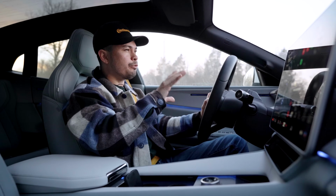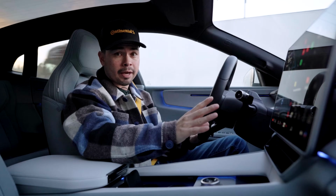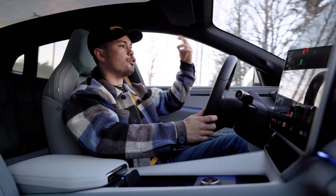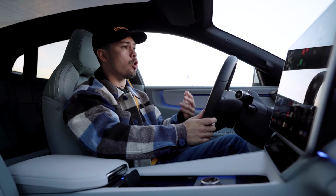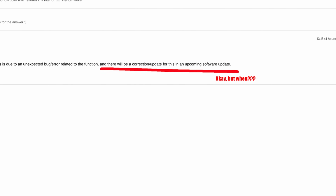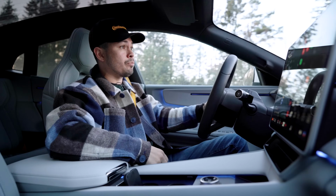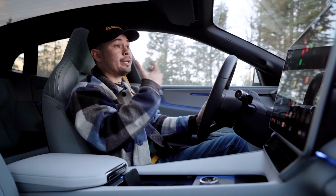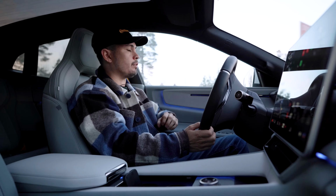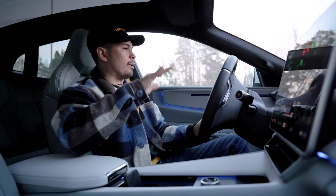But those are software issues, most of them, and I'm pretty sure they're going to be fixed sometime in the future. But I can't review or test a car based on future promises that nobody knows. Not even Polestar knows when it's going to be updated and fixed, like the head-up display and the battery preconditioning. Polestar doesn't even have a date, so how can I be confident in the product going to be improved, and when, right?